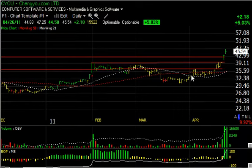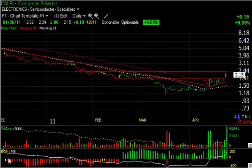CYOU's been flying of late. You can see how it's popped from 33 up to 47, well, just in the last 6 sessions. Big volume the last 2 days may mean we're at a short-term peak. We need to rest here. But momentum is strong, and until that's broken, we can look for potentially more upside.